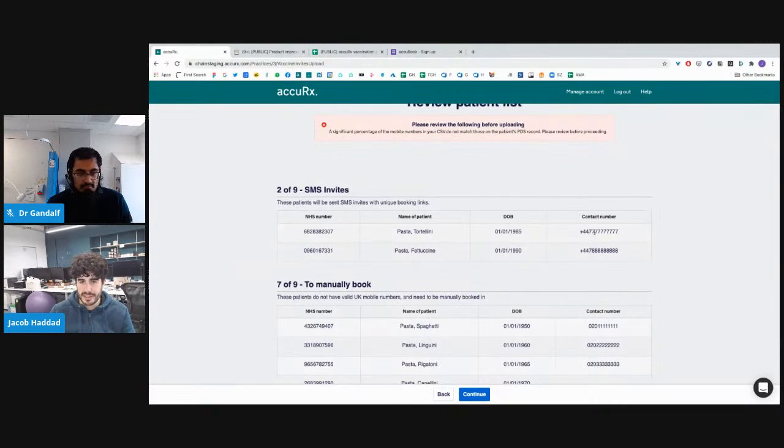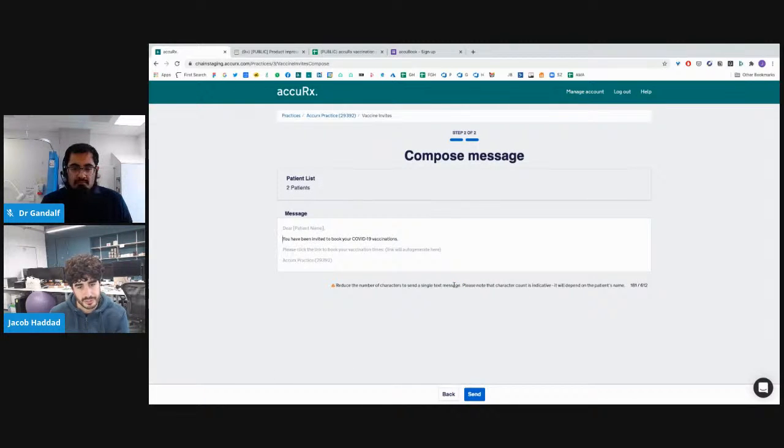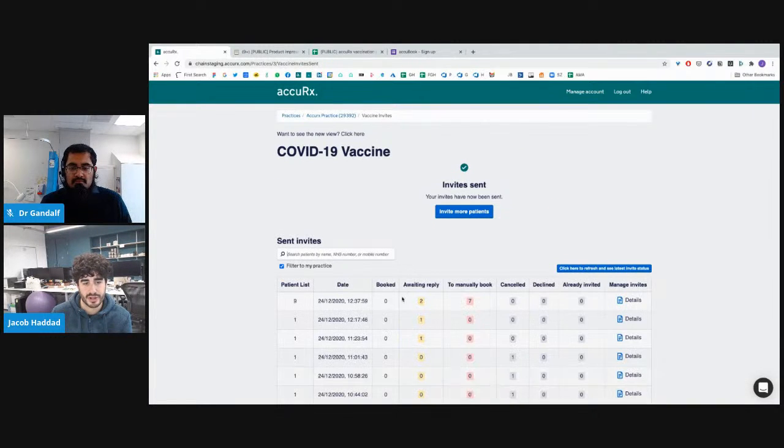2 of the patients I've uploaded have a mobile number, and 7 of the 9 don't. So 3 have a landline and 4 don't have a number. Typically, we'd expect more to have a mobile number. It's just in this demo data that only those 2 do. So I can go through, I can edit the message that will go out to patients asking them to book in. I'm going to leave that as is. We personalize it to really help with the trust that GP practice has with their patients. The message is coming from their own GP practice that sends these invites. And I'll hit send. So that's now gone out.